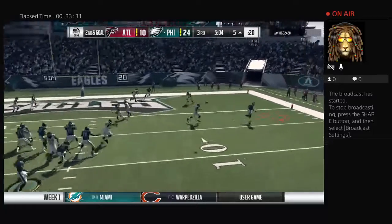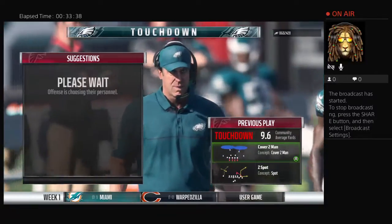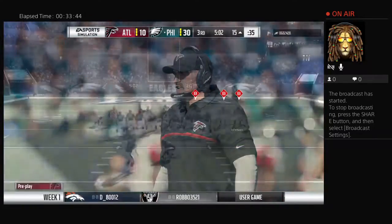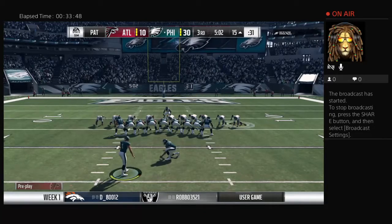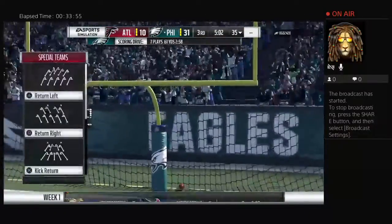On 2nd down, Taylor. Toward the pylon, caught. And he is into the end zone. Touchdown, Philadelphia. Eric Ebron, a 5-yard touchdown. And the Eagles add on to their lead. And the lead now to 3 touchdowns at 21 points.